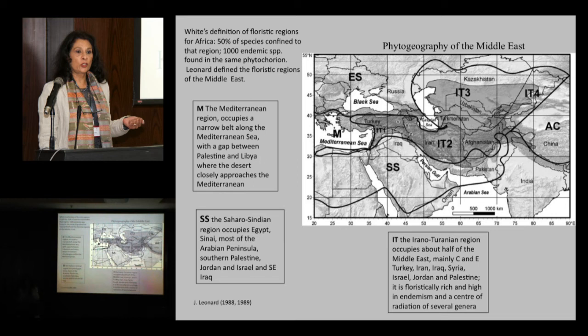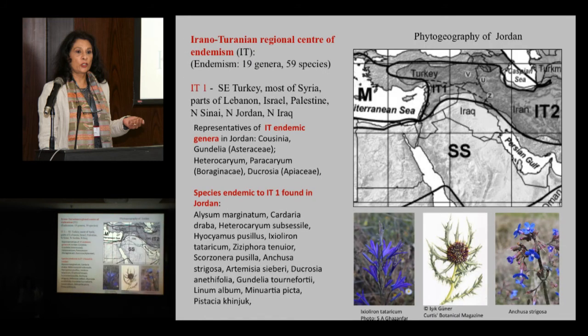Coming or just honing onto the Jordanian flora, in the Irano-Turanian we have genera like Cousinia, Gundelia, Heterocaryum. I mean, pardon me, these are taxonomic terms, perhaps they don't mean as much, but these are the genera that are represented in Jordan that are endemic to the Irano-Turanian regional center of diversity. And some of the photographs, which I'm sure you'll all be familiar with, these are some of the familiar species that are very common over here, and they are endemic to this large Irano-Turanian region.